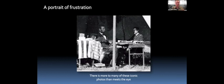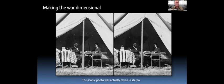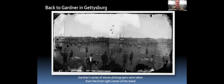But I want to just talk about one other thing here. This is one of the more iconic photos, of course, of the era, and the body language says everything here between these two men. We all know this image, and we know lots of the images from the war and of Lincoln and everybody else. But what a lot of people don't realize is that this was actually a stereo image. Gardner shot an awful lot of his photos as stereo images, and thousands of photographs in the Civil War were actually taken in stereo. The only reason I'm going on that little digression is I want us to keep in mind that Gardner is shooting stereo photographs at this event.